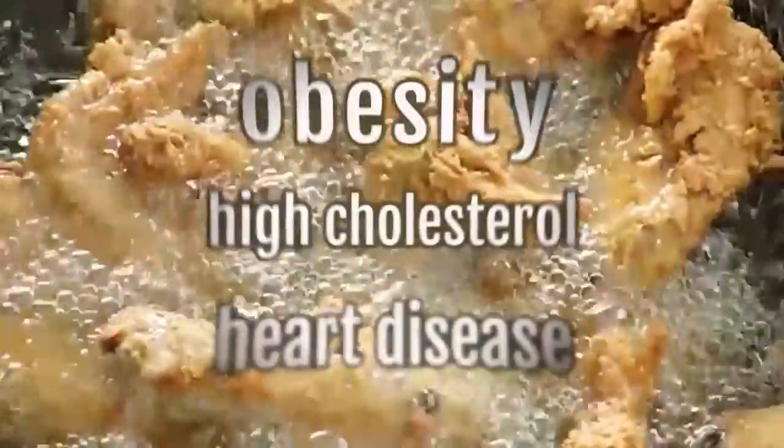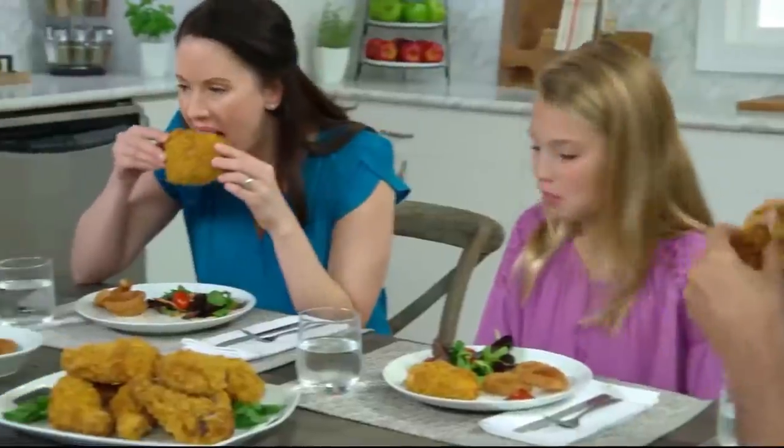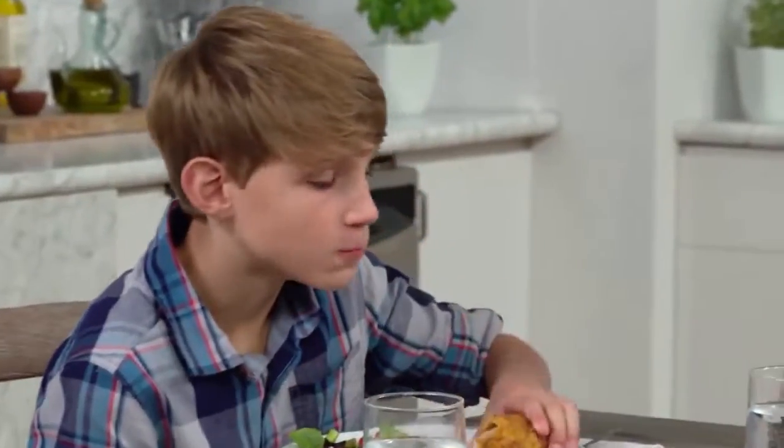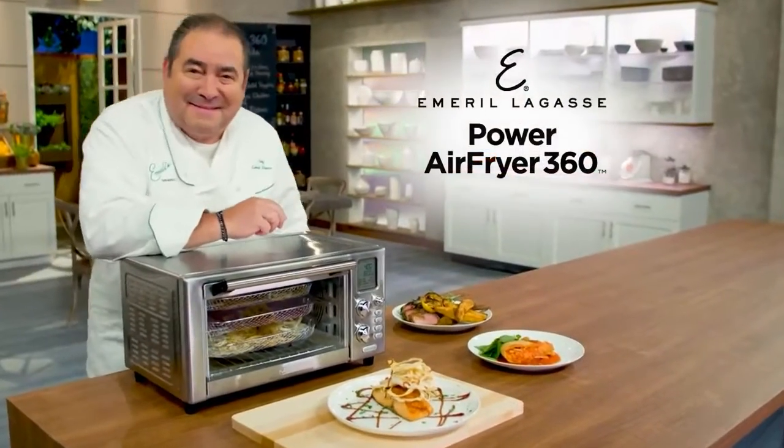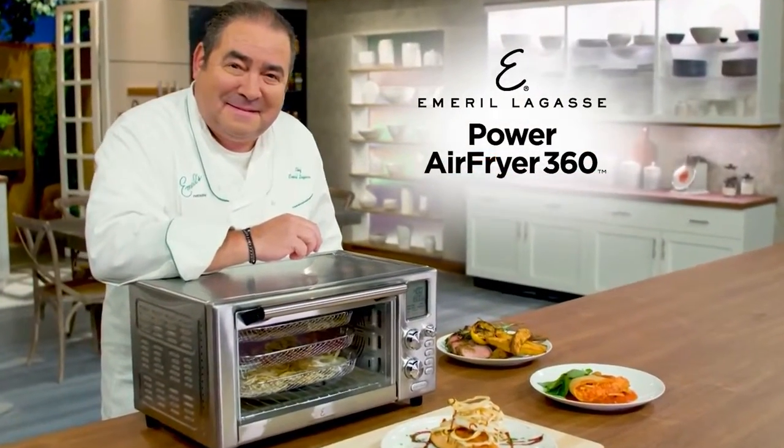We're introducing an all-new pro-grade appliance that now you can have at your home. So, you ready to kick it up a notch? We all love fried foods, but we hate all the health problems they can cause. What if you could make your favorite fried foods without so much of the unhealthy fat and calories? Now you can. Introducing Emeril Lagasse's all-new Power Air Fryer 360.